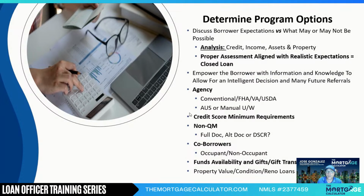So you're going to discuss with the borrower their expectations. You're going to discuss with them the credit, the income, the assets, and the property characteristics of this deal. Taking into consideration those four categories, you're going to let them know what your assessment is after your analysis on what is available. Because again, the proper assessment, which is aligned with realistic expectations, equals a closed loan. And only if they truly understand a thorough analysis are they going to be able to make a thorough decision, an empowered decision, and something that they're going to be able to live with.